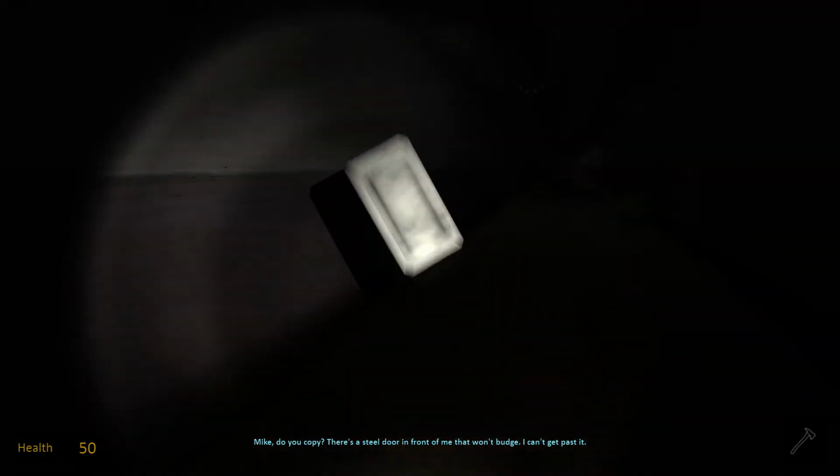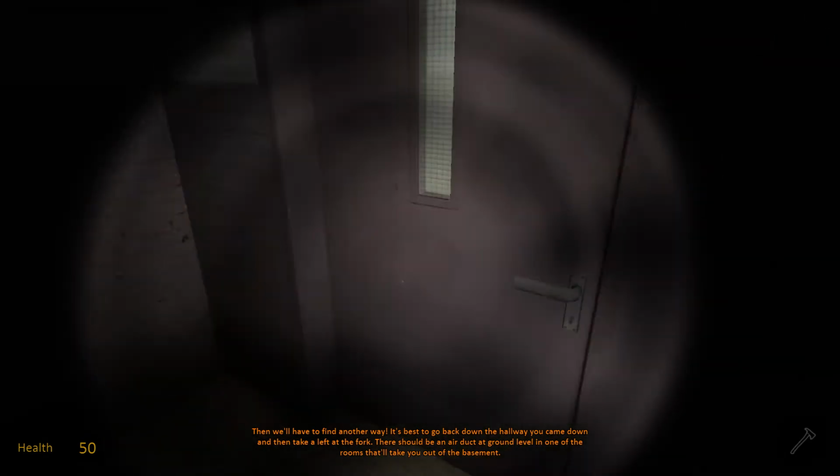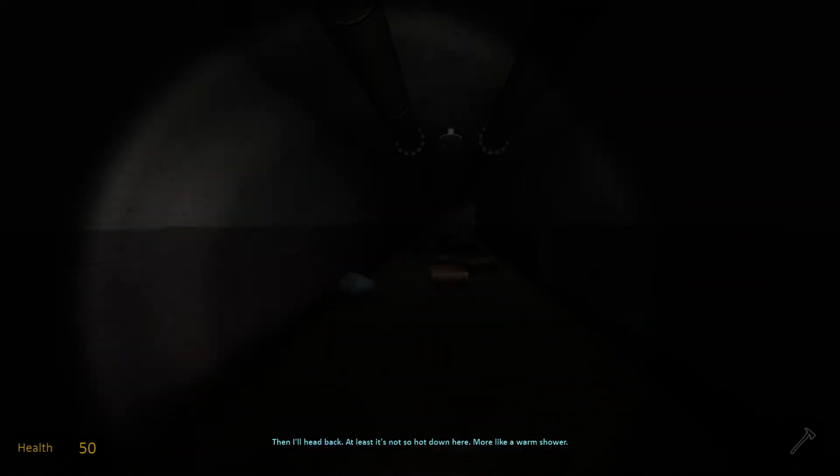In front of me, that won't budge. I can't get past it. Then we have to find another way. It's best to go back down the hall with the thing down and then take a left at the fork. There should be an air duct at ground level in one of the rooms that'll take you out of the basement. Then I'll head back.